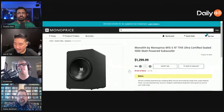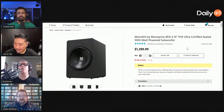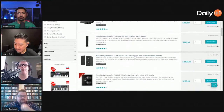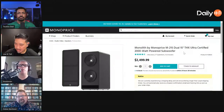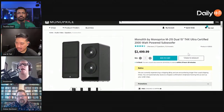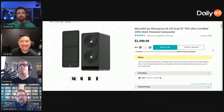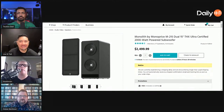And Monoprice decided to come out with this dual 15, and there were only a few other companies that were even considering doing something like that. So what made you want to come out with a dual 15? What was the logic behind that, and maybe even the specs on it, the price point? Maybe walk us through that part. Where did that inspiration come from?